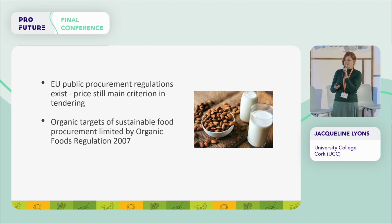The World Health Organization has commented that this is an under-tapped resource, that it should definitely be used to tweak our food environment. There is a public procurement regulation in the EU. So anybody who's tendering for a catering company, for example, has to refer to this regulation, but price is still the main criterion.